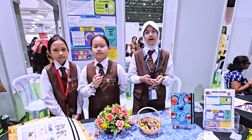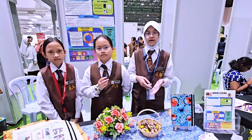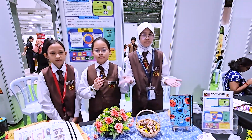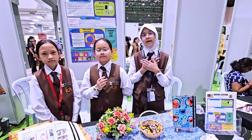How the multi-purpose book cover helps save the world. Do you know there's a special book cover that makes the world a better place? Let's look at SDG1. This tough book cover keeps books safe and makes them last longer, which means kids can use second-hand books without worries.